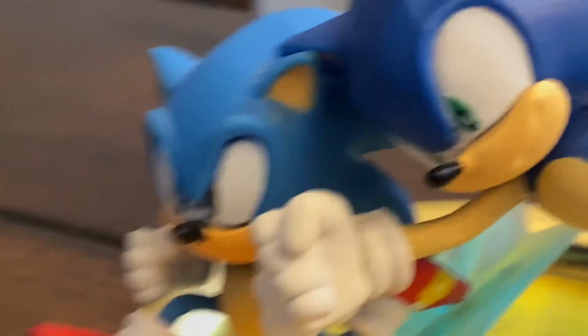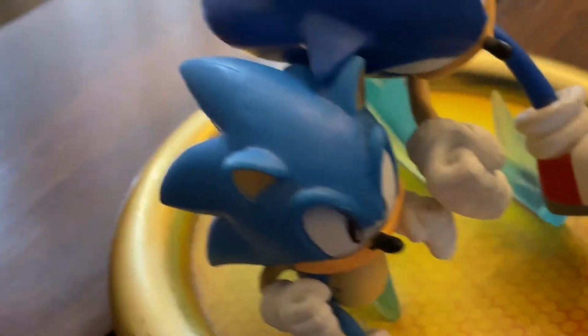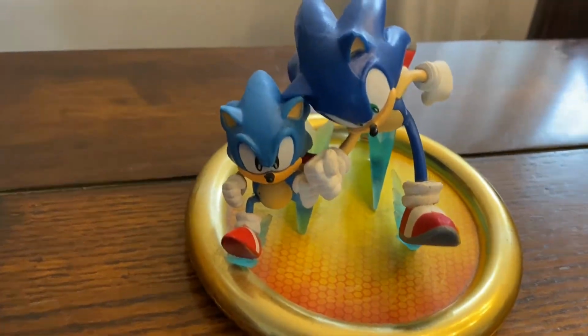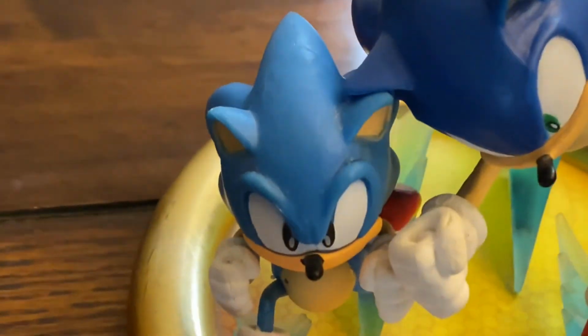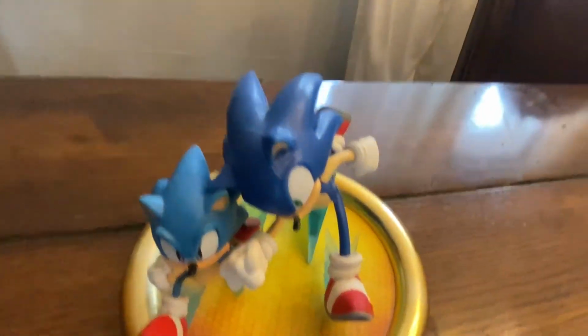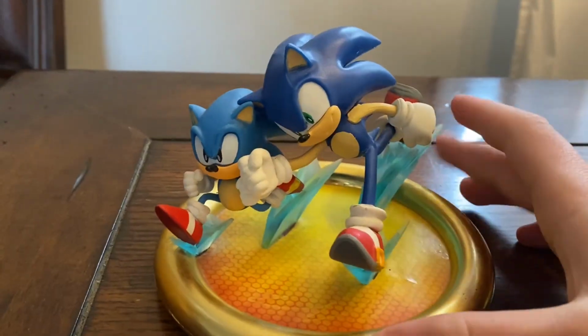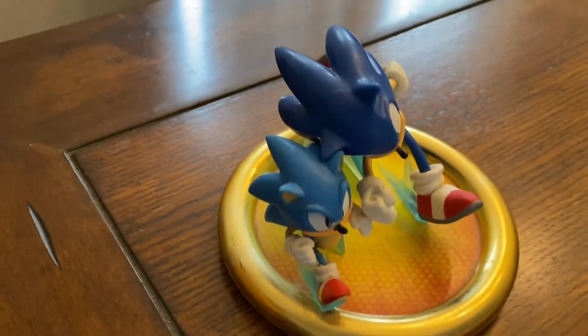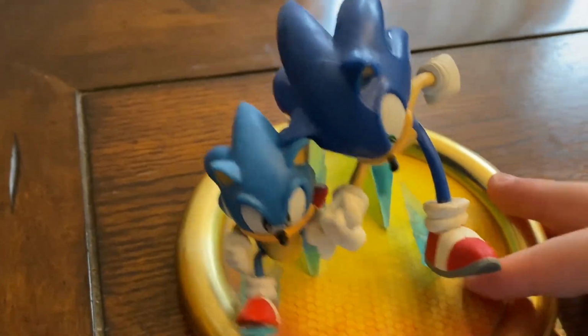Here we got this little dash effect on both modern and classic Sonic to have that little running effect and make them stand. Well, they're supposed to stand up at least. Nothing much to say about that. It's just alright, I guess. It's nothing special. And of course, they're on a ring, and that's the base. Nothing much to say about that.